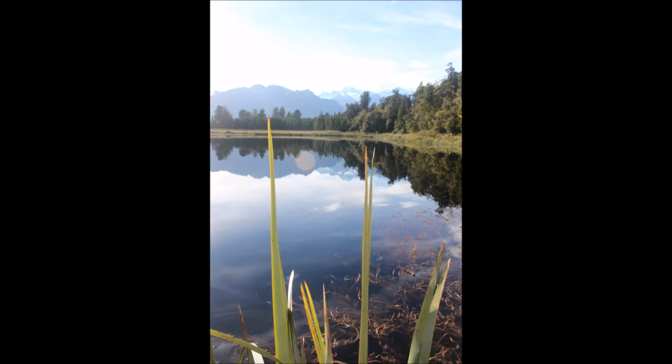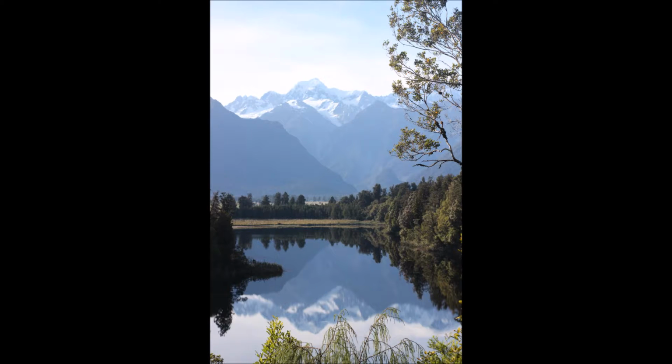So Wanaka, we stopped on the way to Wanaka. There's some nice reflective lakes that we got to do some hikes at and walk around and see those a little bit. Take some pictures in the reflective water of mountain peaks in the background, which is really pretty.